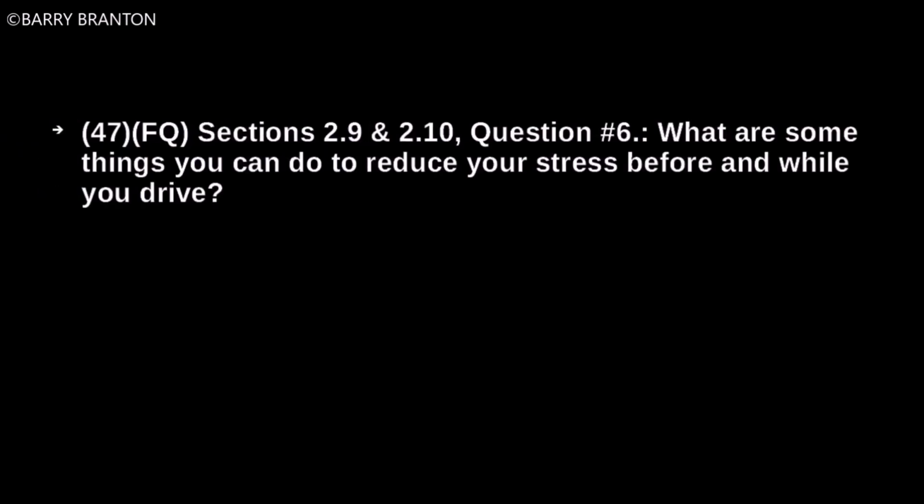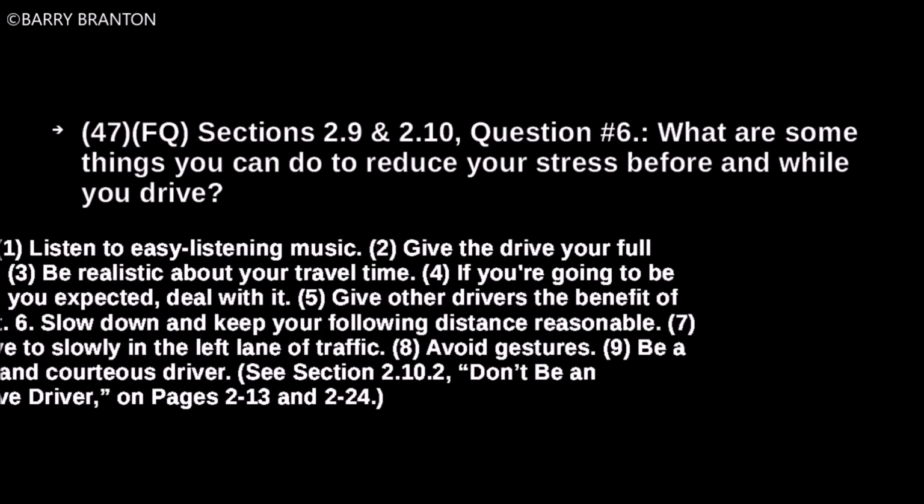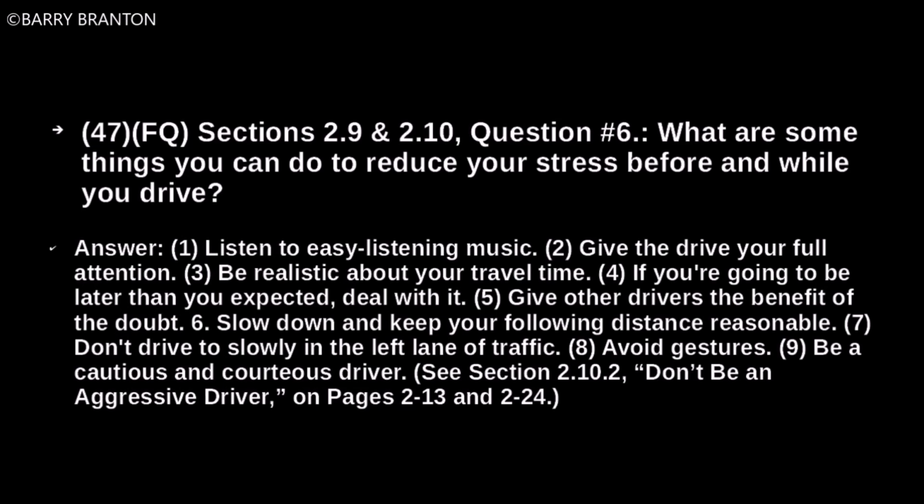What are some things you can do to reduce your stress before and while you drive? Listen to easy listening music. Give the drive your full attention. Be realistic about your travel time. If you're going to be later than expected, deal with it.